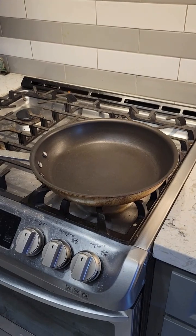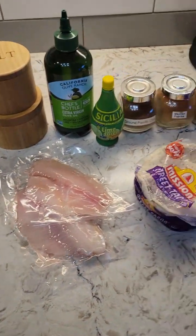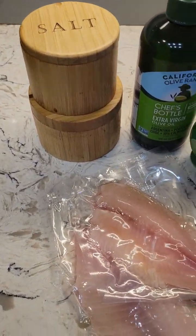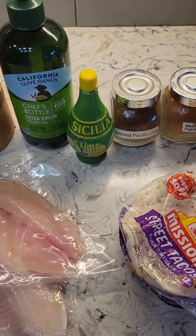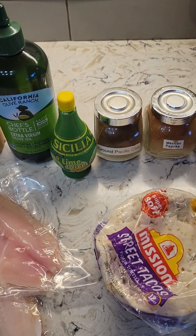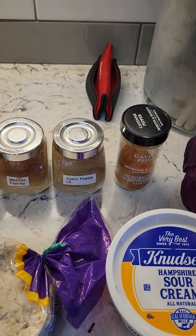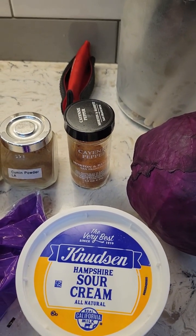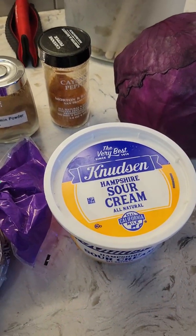Got to have some hardware. Got some tilapia. We'll get into those in a second. Kosher salt, black pepper. There's going to be lime juice involved in both the fish and the slaw. We've got some olive oil. I'm using pasilla chili powder, Mexican paprika, ground cumin, and just a pinch or two of cayenne. The sour cream is for garnish.